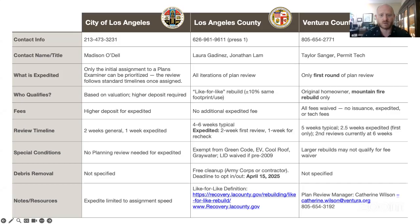So the fact that they're willing to do one week on a recheck, they must have quite a few plans examiners working there. That's all I have to say. There's a lot of things to look at in just one house. I know normally for a decent size, 1,500 to 2,000 square foot house, it takes me about 8 hours to do a plan review.